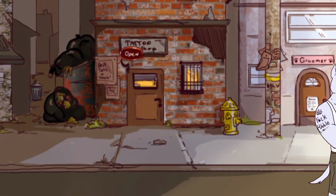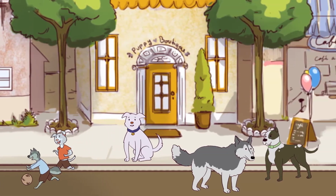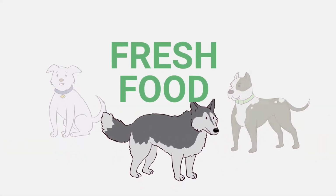The word on the streets is that life is getting better. Things are improving. Things like diets. Doggy diets, to be exact. Especially for these three doggies. They are switching from processed food to feeding fresh.